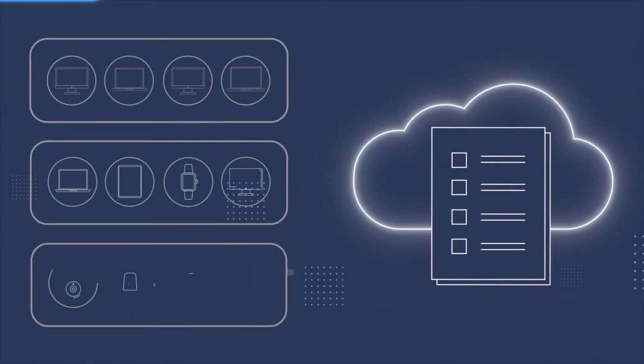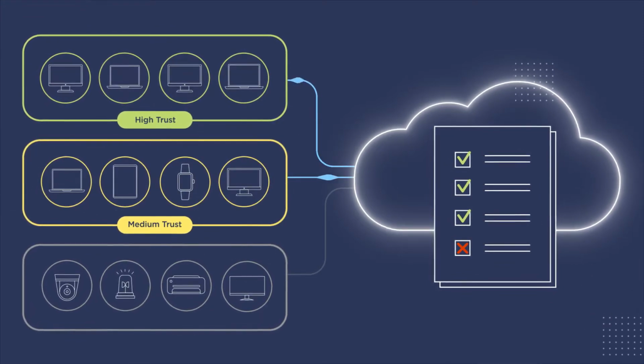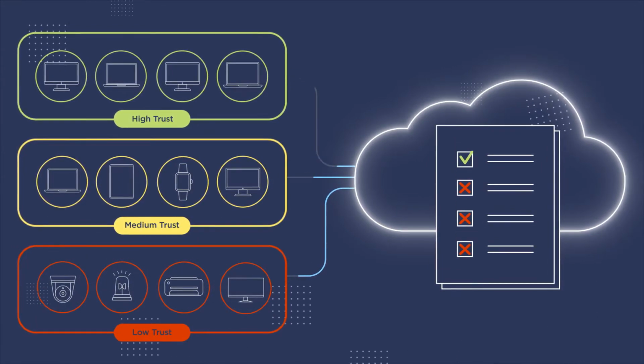Aruba ClearPass gives you full visibility into every device that accesses your network, and the flexibility to define and control access by user, device, or policy.